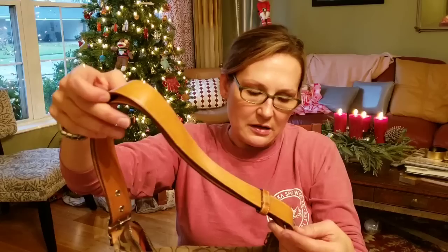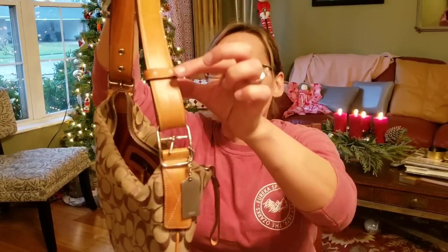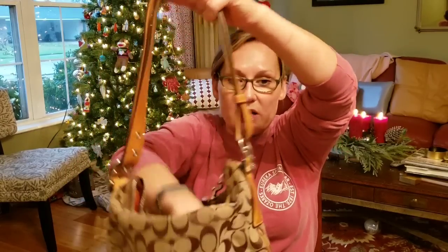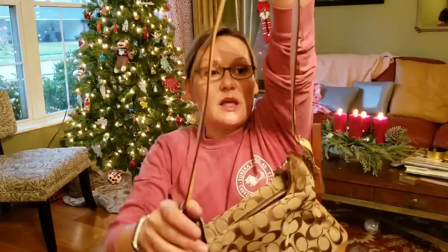I think it's that long. So they've got it doubled up, but you can put this through, see, and get it twice that long. So I think it would be cuter as a crossbody instead of a shoulder bag. In fact, let's do that. So this is what it looks like.